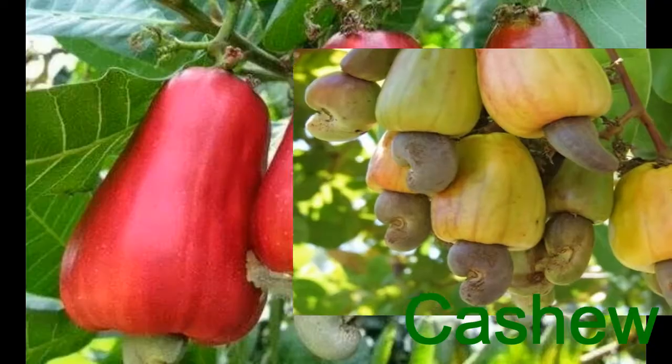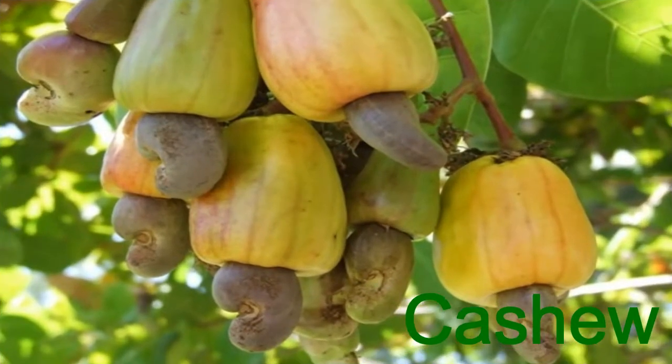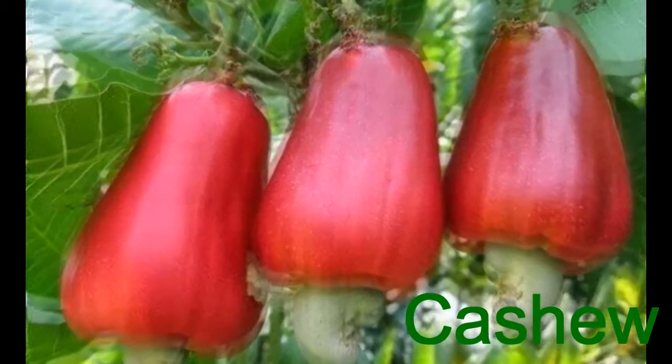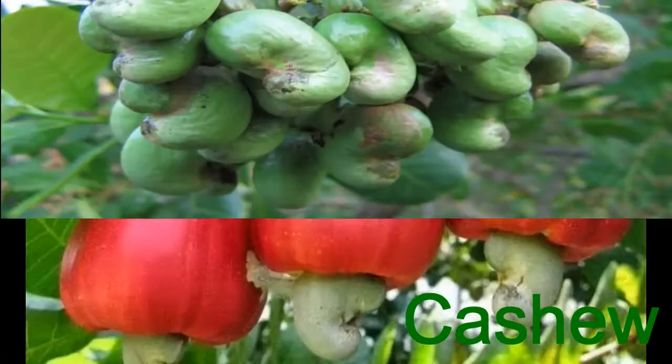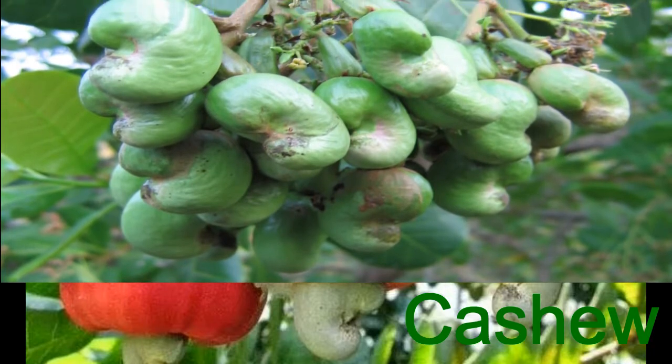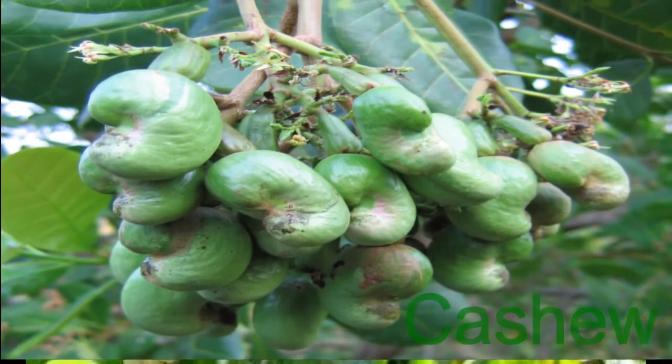The nut is attached to the lower portion of the cashew apple, which is conically shaped. The cashew nut seed hangs at the bottom of the apple, and is C-shaped. Cashew trees are genuinely tropical and very frost-sensitive.